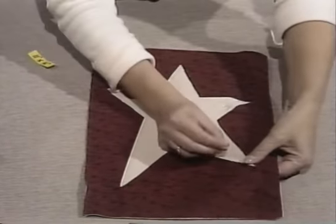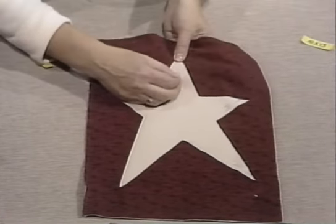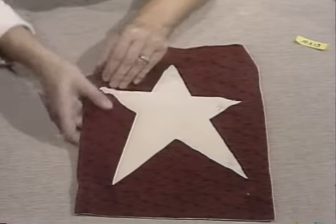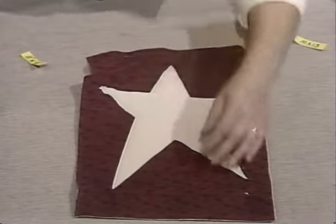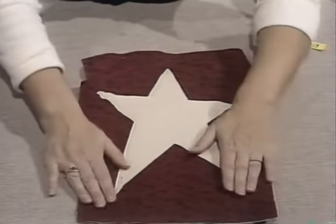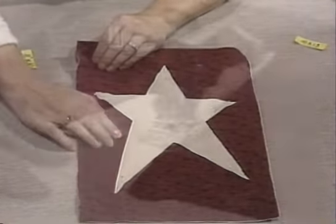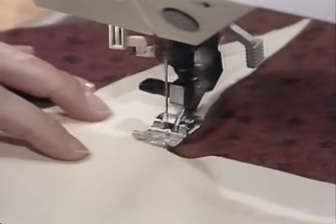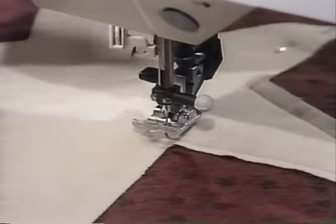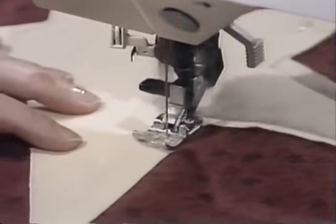I talked about earlier using half-inch seam allowances. Since this really isn't a seam allowance, you're just going to edge stitch the star into place. I'd like you to go back to the fourth of an inch marking. So set your machine for the needle position in the center of your foot. And here you can see I'm edge stitching a star into place, guiding the right side of the presser foot along the cut edge of the star.